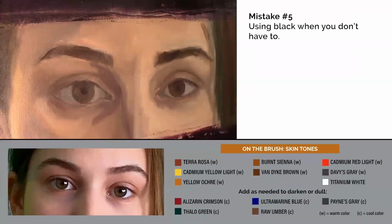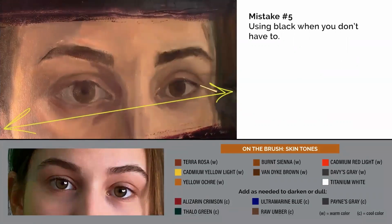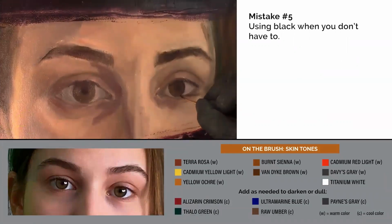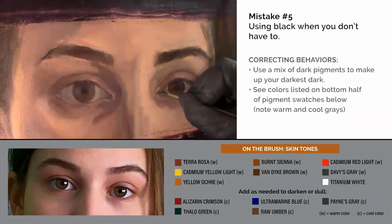Mistake number 5, using black when you don't have to. It's important to learn to make darks with the darkest colors on your palette. There, again, just reminding you of the angle that we're viewing this on. Your darkest colors are going to be found around the rims of the iris in most cases, and in your pupils, of course. Thing number 10,081, the inside of the nostrils should not be the darkest place on your portrait. It should be something that's warm, that's on the darker side, but not the darkest.